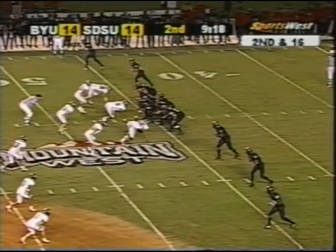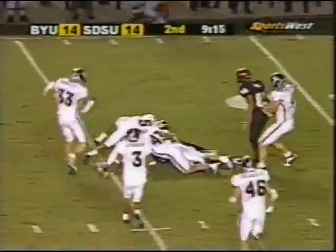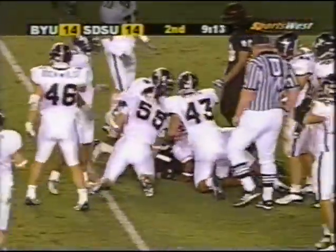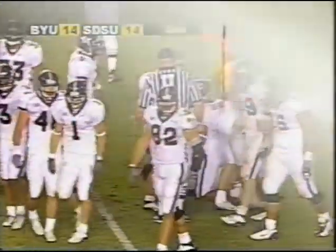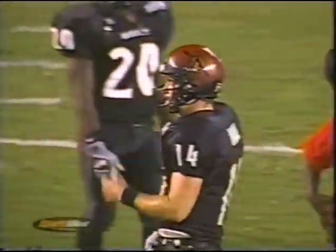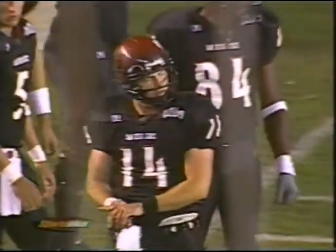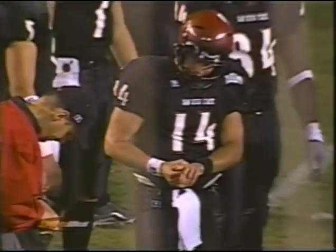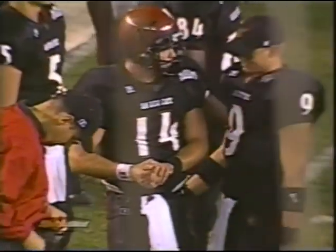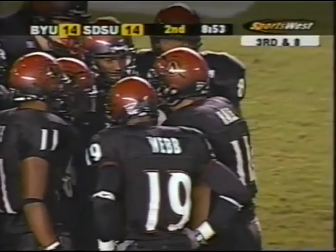Ball back in. Quick slant. The Cougars wrap up Jeff Webb. Let's take a look at what happened to Hall. It's his left hand. He called time and went over, and you see him looking at that finger. I don't know if he just got a cut on it or what happened, but he was holding it there, and the trainer is getting the tape out. He's like, okay, let's put a little tape on that. Everything will be fine.